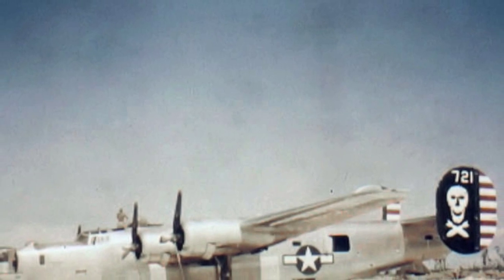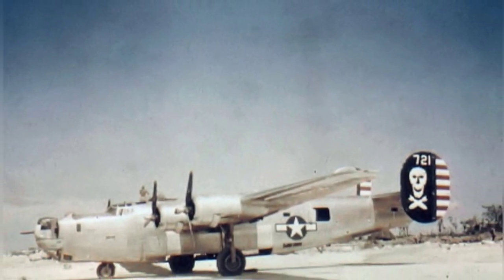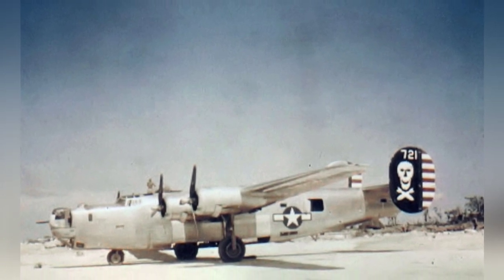In 1943, a B-24J Liberator was photographed with the 90th Bomb Group, also known as the Jolly Rogers, at Port Moresby, New Guinea.